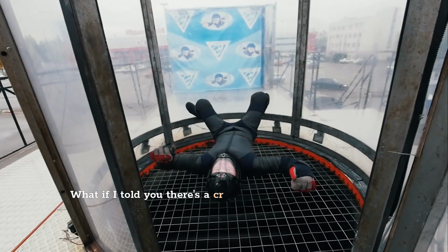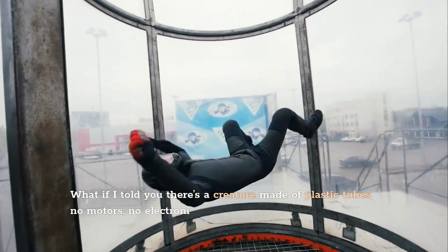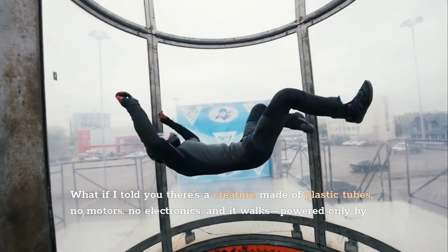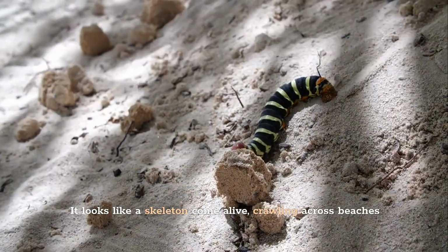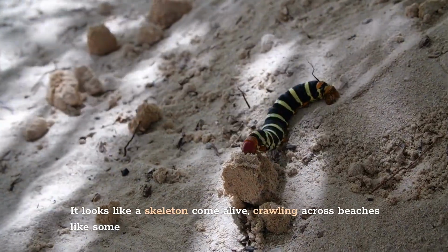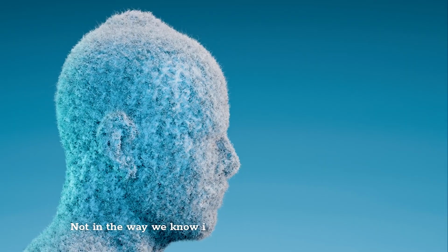What if I told you there's a creature made of plastic tubes, no motors, no electronics, and it walks, powered only by the wind? It looks like a skeleton come alive, crawling across beaches like some ancient fossil reborn. But it's not alive. Not in the way we know it.